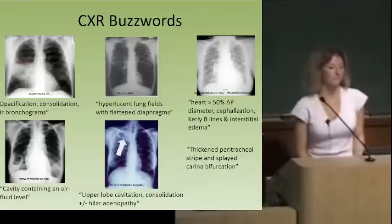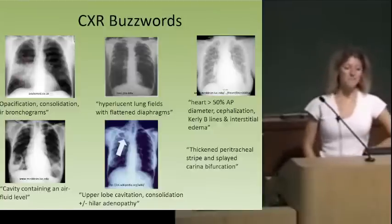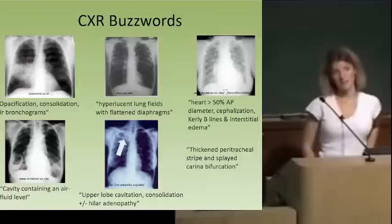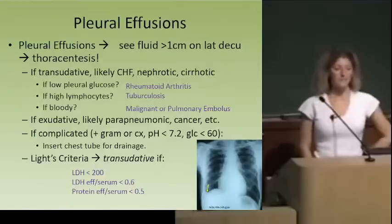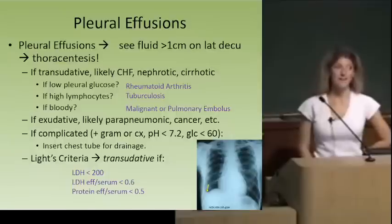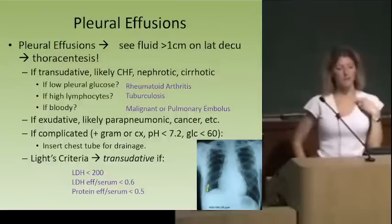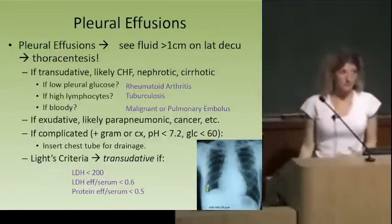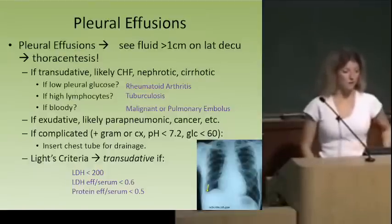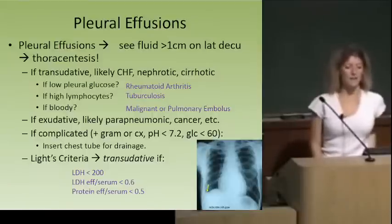All right, pleural effusions. So remember, if you see more than 1 centimeter on your lateral decubitus x-ray, you tap it so you can see it. And please, please, please know the difference between transudative and exudative effusions. So if it's transudative, remember the causes are more likely systemic. They're big picture diseases. CHF, nephrotic syndrome, or cirrhosis can cause transudative. Some other random buzzwords, if it's transudative and also has low glucose.